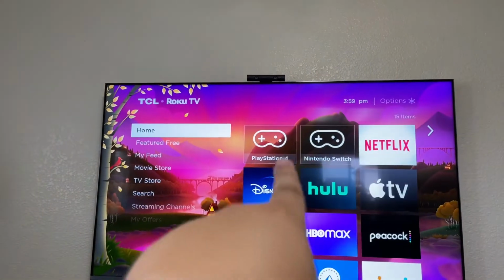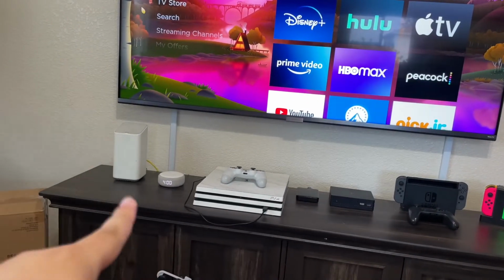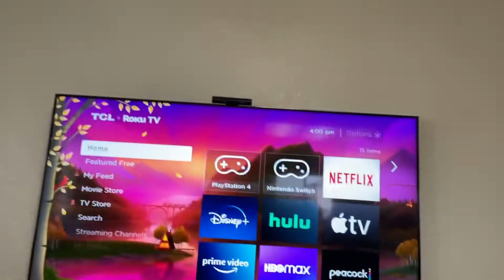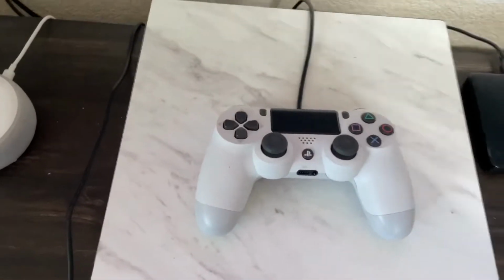But I do have the camera up there, TV. I try to hide my wires out here the best I can. Internet, Alexa. I do have PS4 Pro in this marble white Dbrand skin. I also bought this matching white controller. I think it looked pretty cool.